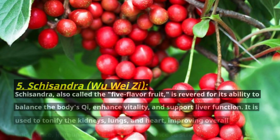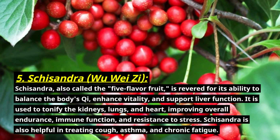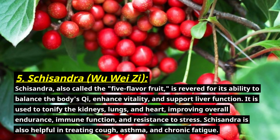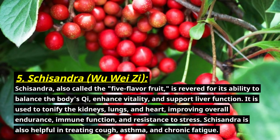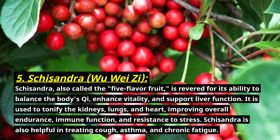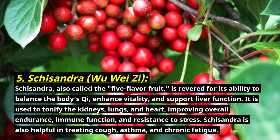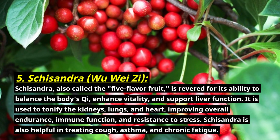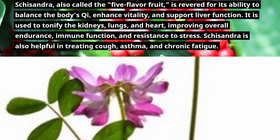Number 5. Schisandra, Wu Wei Zi. Schisandra, also called the five-flavor fruit, is revered for its ability to balance the body's qi, enhance vitality, and support liver function. It is used to tonify the kidneys, lungs, and heart, improving overall endurance, immune function, and resistance to stress. Schisandra is also helpful in treating cough, asthma, and chronic fatigue.